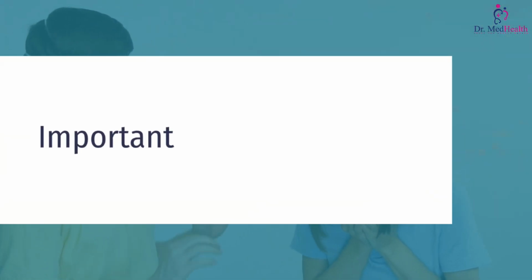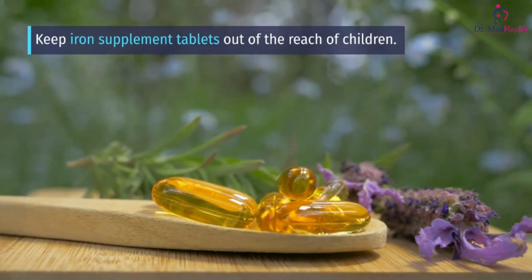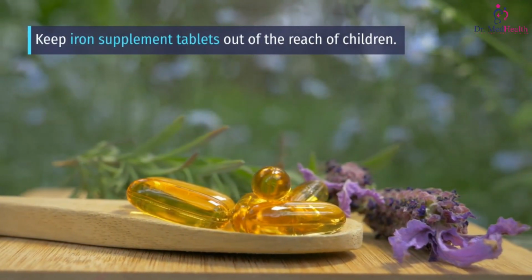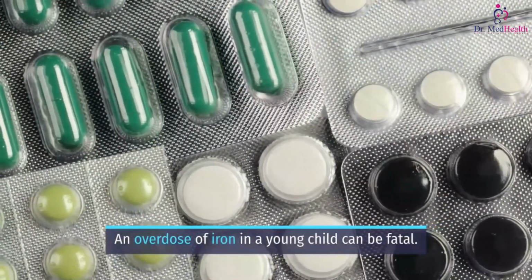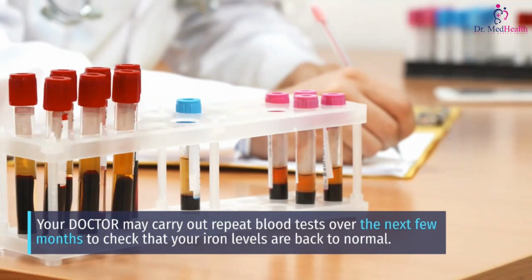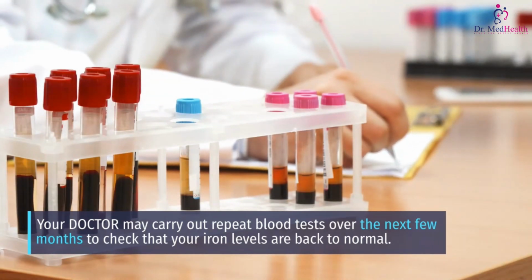Important. Keep iron supplement tablets out of the reach of children. An overdose of iron in a young child can be fatal. Your doctor may carry out repeat blood tests over the next few months to check that your iron levels are back to normal.